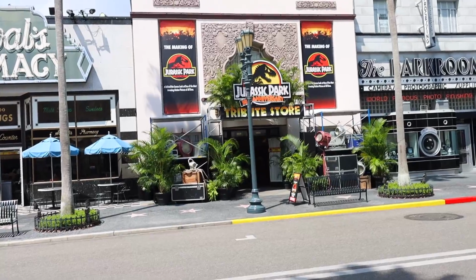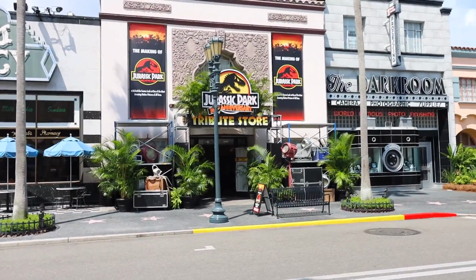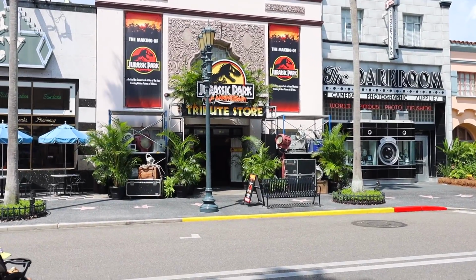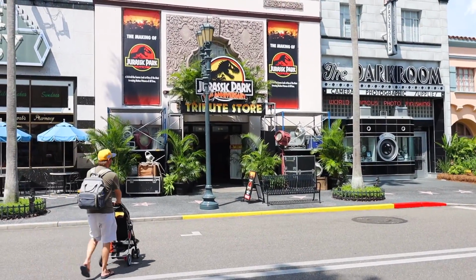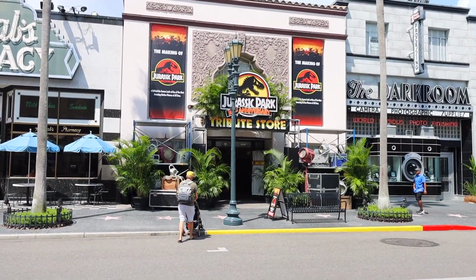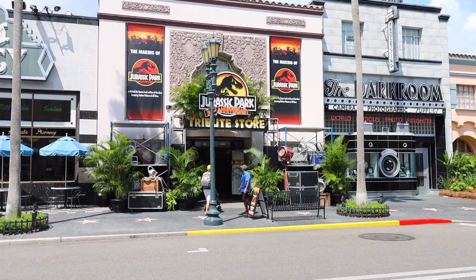I don't know. I tried to look, but I think this closes right around September 1st when Halloween Horror Nights starts. So I think it's throughout the summer that you can go through the Jurassic Park tribute store. They're not closing it down early for Halloween Horror Nights because the tribute store is actually moving back to its original location in New York. But the tribute store for Jurassic Park 30th anniversary is still up here in Hollywood.